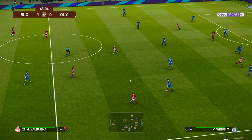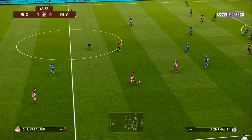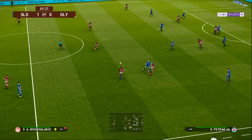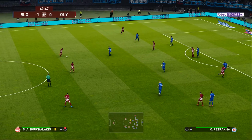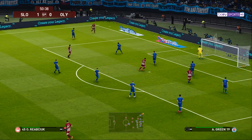Well, the action has already resumed here. Olympiakos don't need to press the panic button just yet. They may have to tweak their setup first. If they don't grab an early goal in this second half, they can't hold back though.